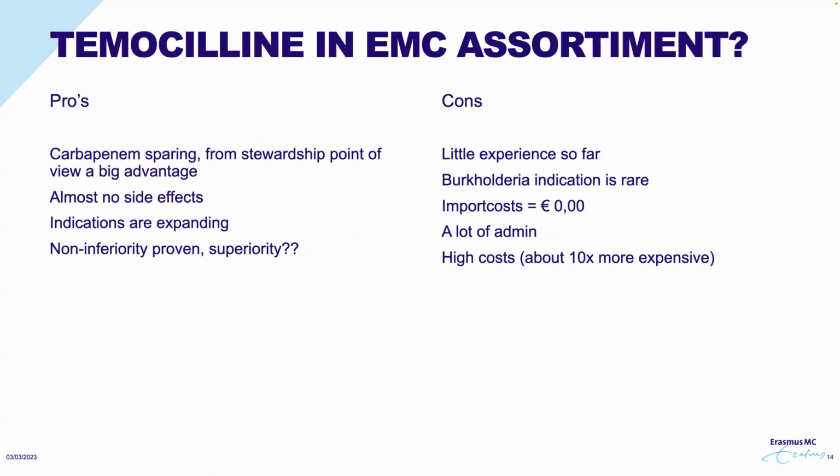So in conclusion, should we get it? For instance, in the Netherlands, at that time we made a discussion, and we found that from a stewardship point of view, it would be a big advantage. And also because it had no side effects, and the indications right now are expanding. In most of the studies, non-inferiority has been proven, superiority has not been proven yet. But the biggest problem, obviously, is the price and a lot of administration.